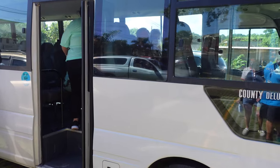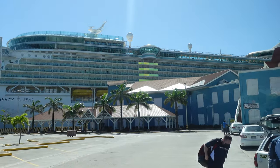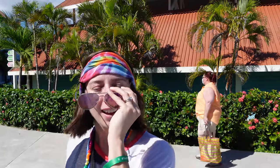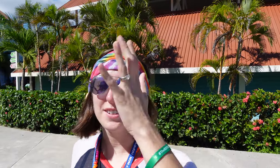All right, that's it for McCall Market and our excursion. Let's get on the bus and head back to the port. Back at the port area. That was a great excursion. That was 1,000% worth it. I feel good. Feel very good.